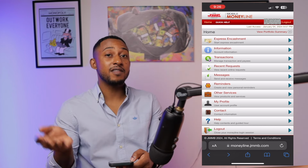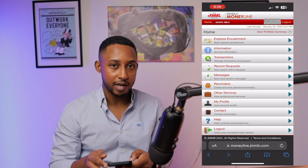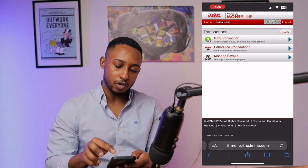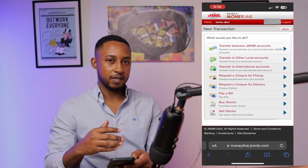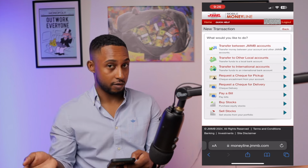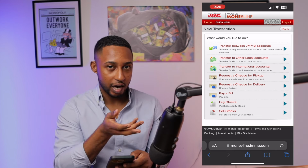So let's say you want to send money from your bonus saver account to your EMA account. Let's do that right now. You would click on transactions. Then you will click on new transaction. Then you want to transfer between JMMB accounts. Likewise, if you want to do it from an external account, you say transfer to other local accounts. But you want to transfer between JMMB accounts.